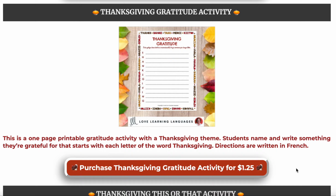Now, this one I really like. It's a Thanksgiving gratitude activity. It's just a 1 page printable with a Thanksgiving theme. So, I've written Thanksgiving all the way down vertically on the left, and the students just have to name and write something that they're grateful for that begins with each letter of the word Thanksgiving. And on this copy, this 1 page printable, the directions are written in French.